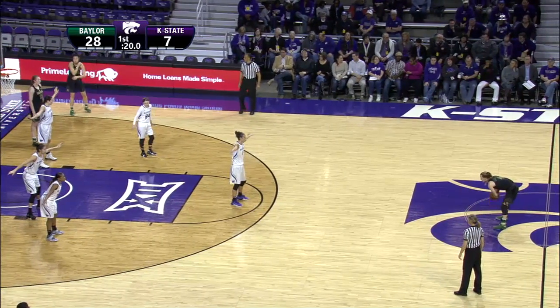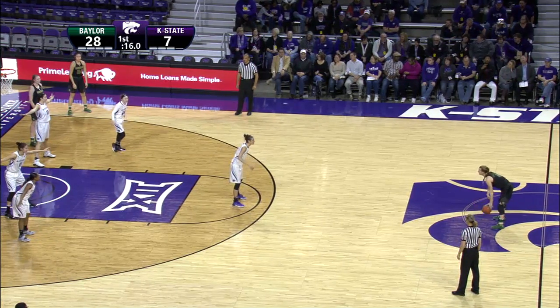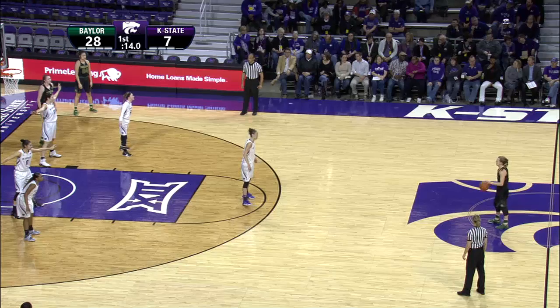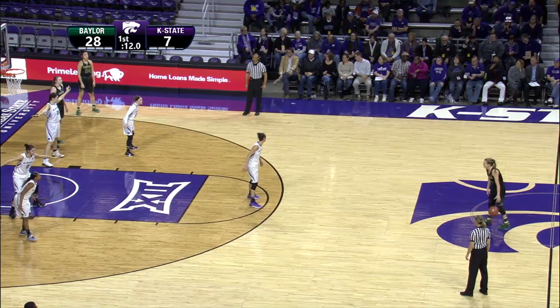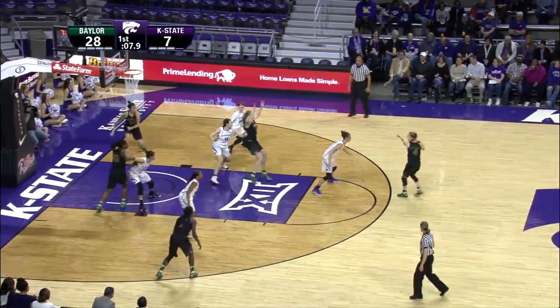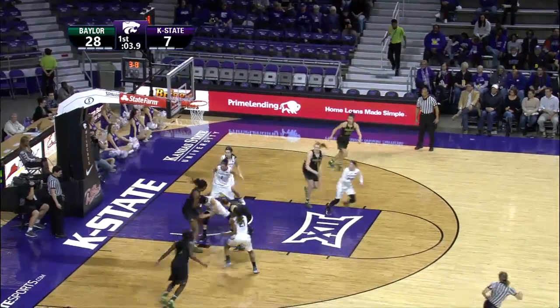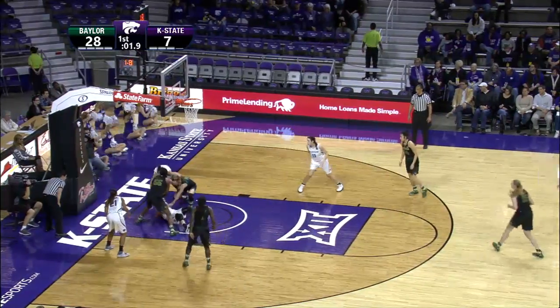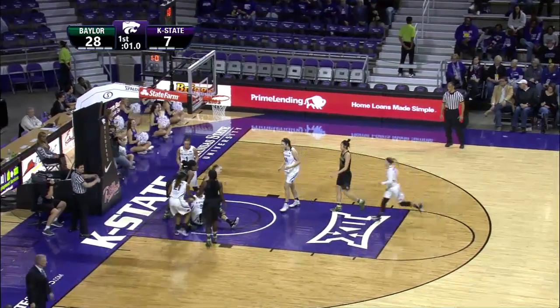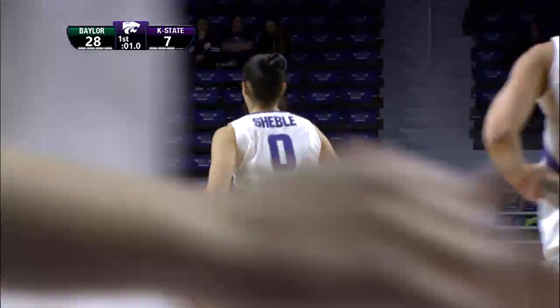The Bears, though, looking to make a statement, have done that on the road here against number 25 K-State. Remember, they won at number 23 West Virginia earlier this year by 30-plus points. So they have done it to almost everyone. Wallace starting the offense up with less than 10. Got stripped as she went inside, lost it. Middlebrook taking it away. And a jump ball between Shebel and Prince. Or excuse me, and Wallace will give K-State the ball.